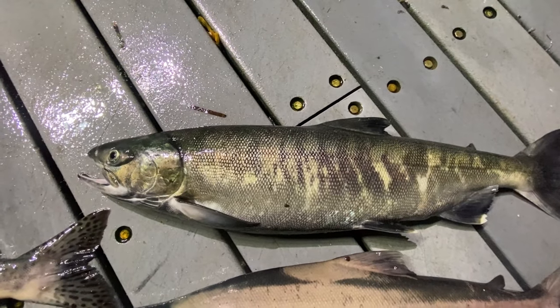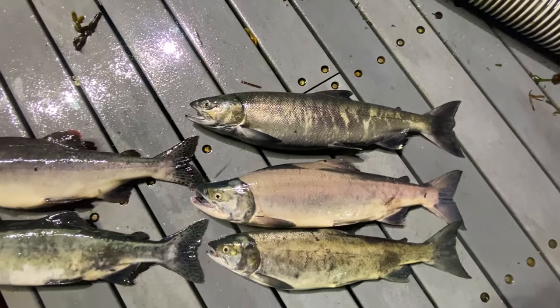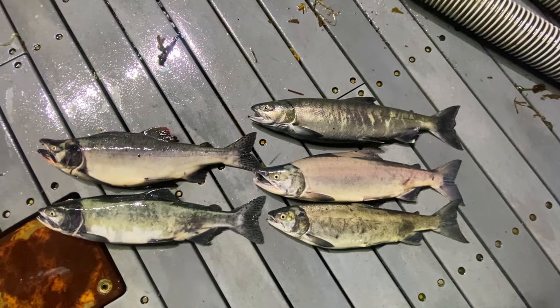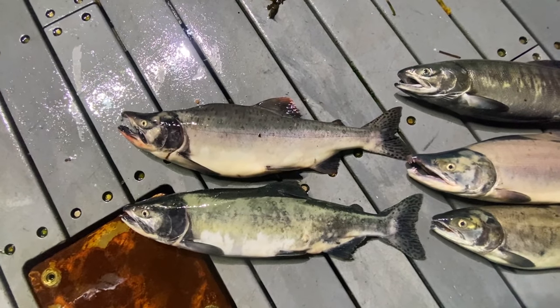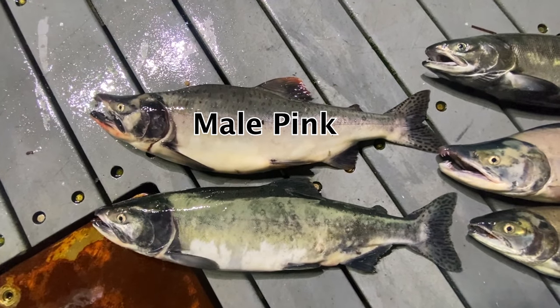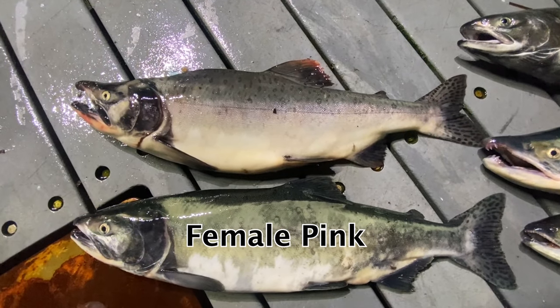One of the last things to confuse you before we move on is that the appearance of all these salmon changes drastically when they get close to their freshwater breeding grounds. This transformation also intensifies the differences between males and females. Males get a hooked nose and a big hump on their backs. Females' bellies swell with all the roe they are holding.